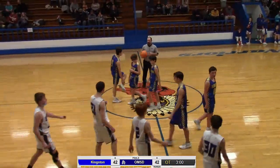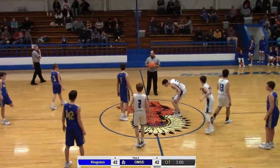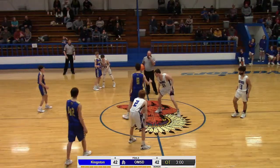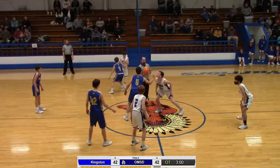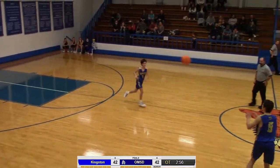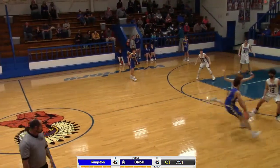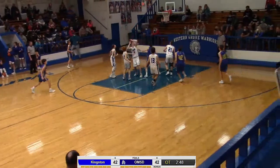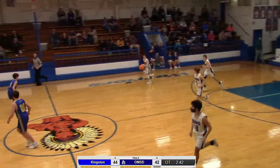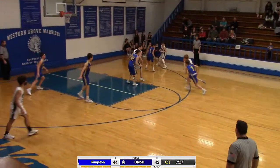We're back. 3 minutes of overtime about to come. 42-42 is your score. We've got Wiseman and Collins still in foul trouble. It's going to be Kingston's basketball starting this off. Baker picking him up. He drives the center. And score. 44-42. Kingston draws the first points in this overtime.